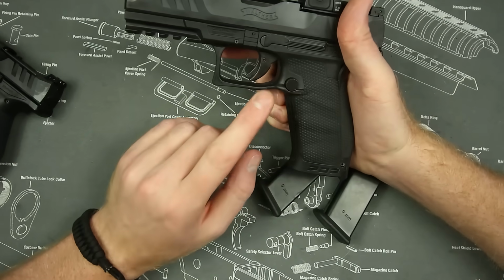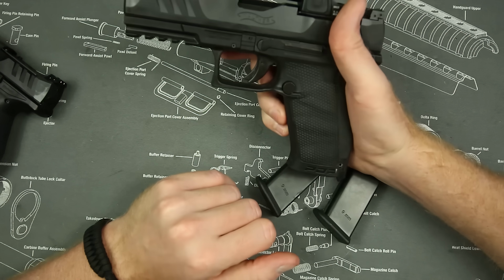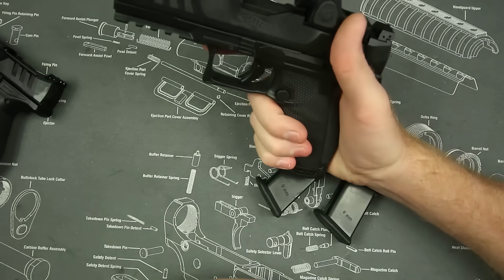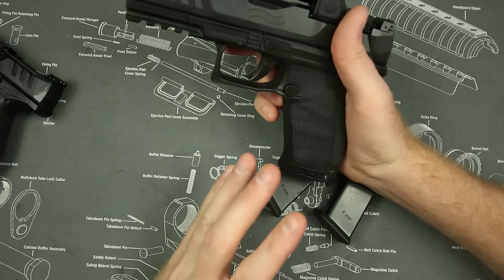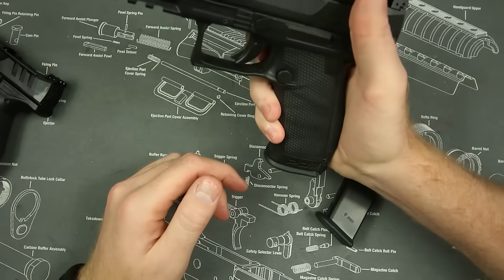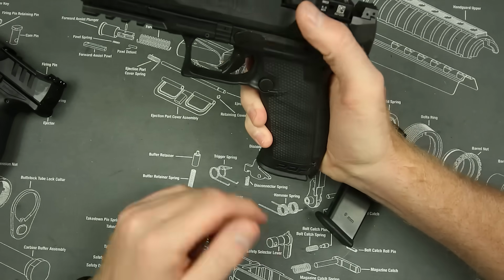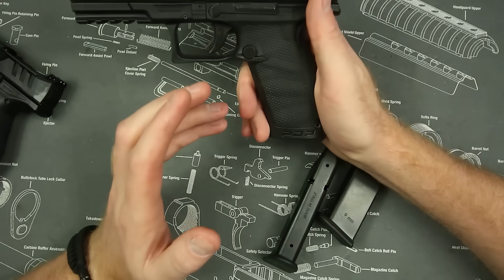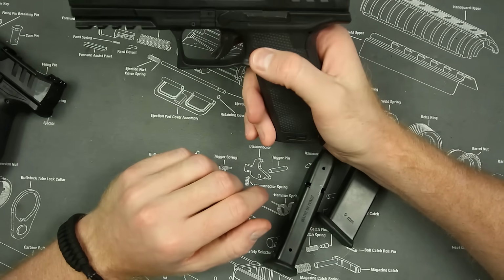The older PPQs, I believe, had the European style mag release, the HK style mag release, and a lot of people really like that because it's easy to do an ambi magazine release. And what I mean by that is you can either hit it with your thumb or you can hit it with your index finger, depending on whether you're right or left-handed. However, this one does come with the American style, which I do prefer. I'm not saying one is better than the other. I just am used to this and I like this.